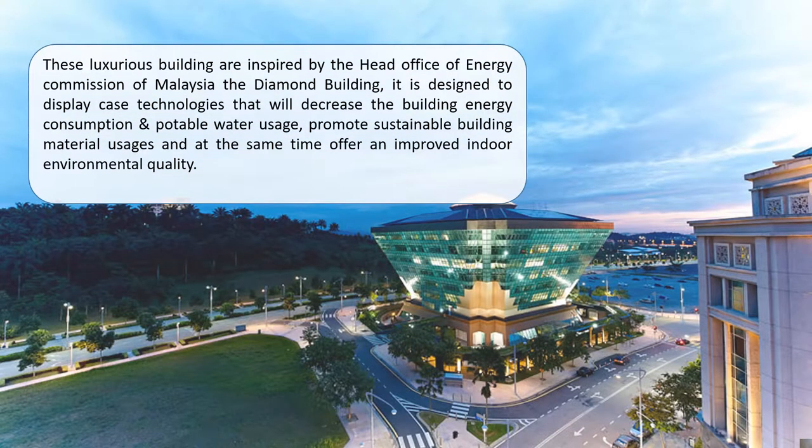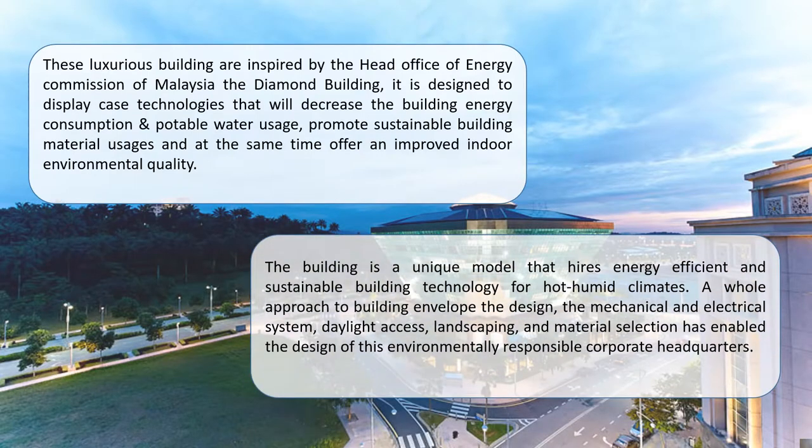This luxury building is the Head Office of the Energy Commission of Malaysia, the Diamond Building. It is designed to showcase technologies that will decrease the building's energy consumption and potable water usage, promote sustainable building material usage, and at the same time offer improved indoor environmental quality. The building is a unique model that highlights energy efficiency and sustainable building technology for hot humid climates. A holistic approach to the building envelope design, the mechanical and electrical system, daylight access, landscaping and material selection has enabled the design of this environmentally responsible corporate building.